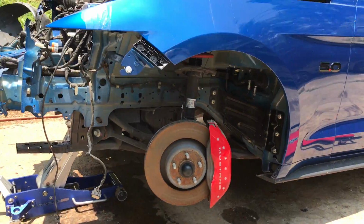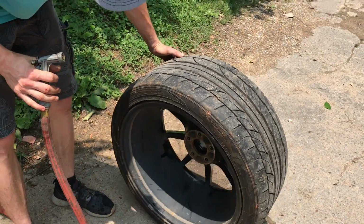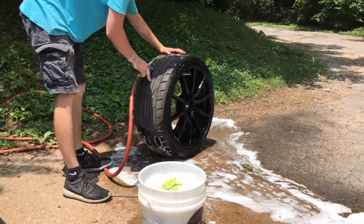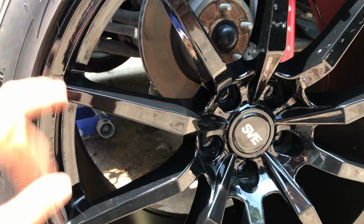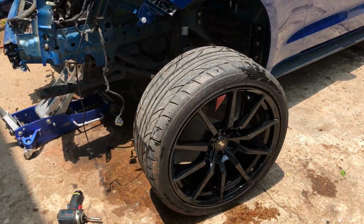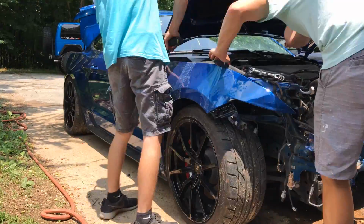Now that we got the inner fender off and the wheel off, we're gonna go ahead and detail this wheel. We're gonna see how clean it gets on the inside. Pretty clean on the inside and out. There may be a slight scuff, but we're not worried about that. It'll probably get polished out. We're gonna go ahead and throw it back on the car, lower it back down, and then move on to this fender, and we're gonna take it off.